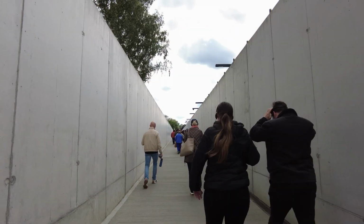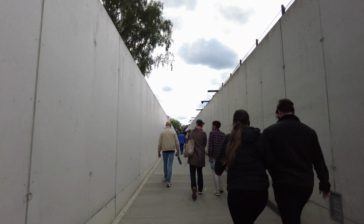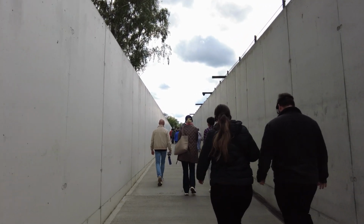Well, this is the Auschwitz tour, and I thought I'd attend this during my visit to Krakow. It'll be sobering, I guess, to experience this, but I'm sharing. As you walk through this area, they're actually announcing names of people that have died in the camps here.